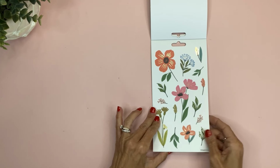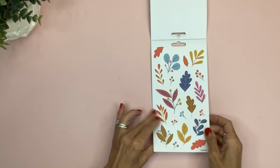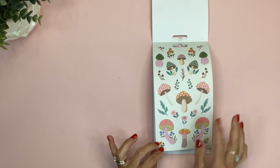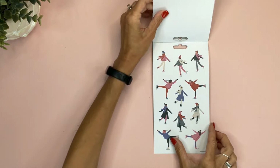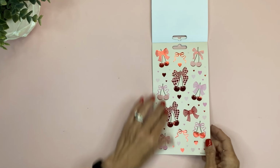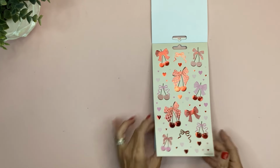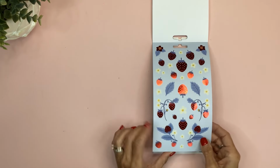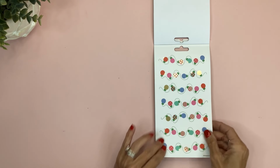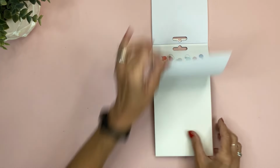And those gorgeous flowers for spring on clear with the gold foil. And then our fall leaves on clear, and little springtime mushrooms with a soft light green background, and those are on paper. And all of our people ice skating. Then we've got a page of paper with the sort of beige background with the pink and red cherries and the red foil. Same with these strawberries. Love the red foil with the blue leaves and the little flowers. And then we have a full sheet of our Christmas ornaments with the gold foil accents.